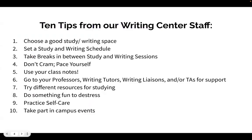First, choose a good study or writing space. Second, set a study and writing schedule. 3, take breaks. 4, don't cram. 5, use your class notes. 6, use your campus resources. 7, try different study resources. 8, do something fun to de-stress. 9, practice self-care. And last but not least, 10, take part in campus events.